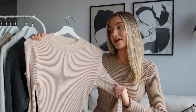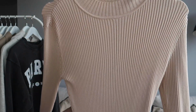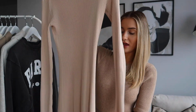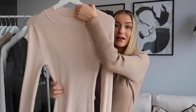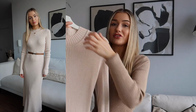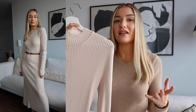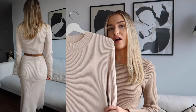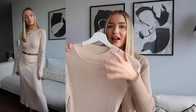And then the final dress I picked up is from H&M. It is this gorgeous blush nude shade. It's got a very simple round neck, long sleeves, and then it goes down into a midi length. It's going to be hard to show you, but it basically flares out at the bottom, whereas it's quite a tight fit up top. And it's just so chic. I think this would be perfect for a family event, maybe someone's wedding anniversary, or just a party in general where you want to dress up but still look refined and quite chic.